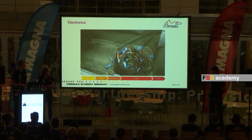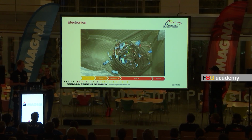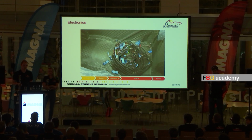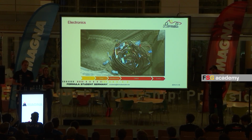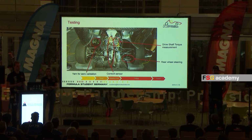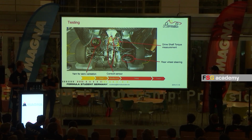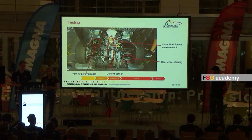It's working quite well, but it was not so easy. We have a lot of sensors in our car for testing, and you can see a picture of the night before we go testing. It's really important that we are efficient at the testing. Here you can see some yaw sensors for the aerodynamics at the under tray, the Corrsys sensor in the back, the rear wheel steering, and we measure the drive shaft torque.